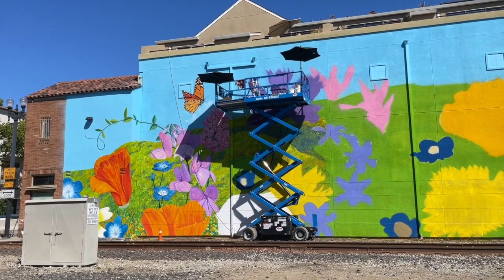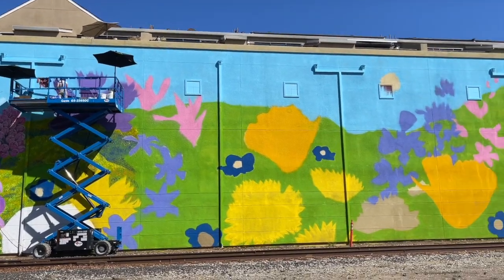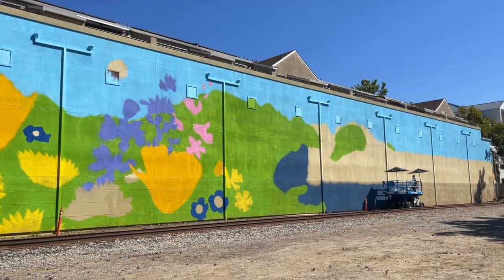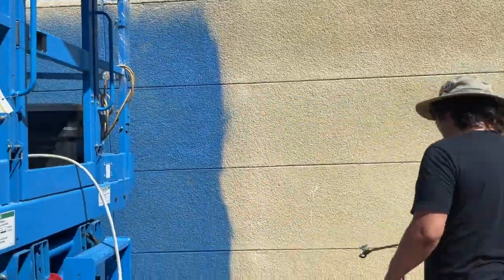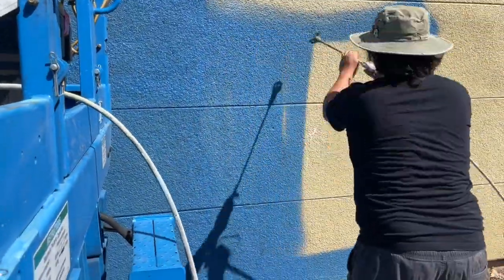When I got back from Comic-Con, there was a giant mural being painted by Lacey Bryant in my town in San Jose. Huge, huge mural. And I went to go watch them work on it. Steven was helping her with that mural as well.